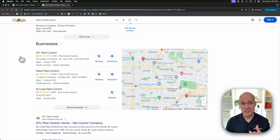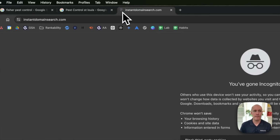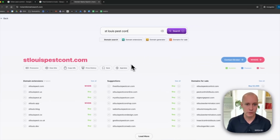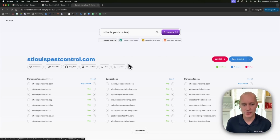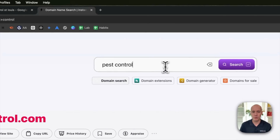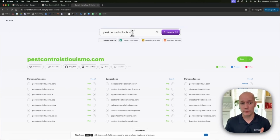What I would consider doing, if I was working with a business that did not have the luxury of being keyword rich, is to start looking into possibly building out a microsite. So start to look up things like St. Louis Pest Control. Of course, these things are not going to be available, like the .com likely won't be available, but you can start to add some variants in there. St. Louis Pest Control is not available, so maybe we'll just try Pest Control St. Louis MO, and that is available, which is beautiful. This is a perfect exact match domain.